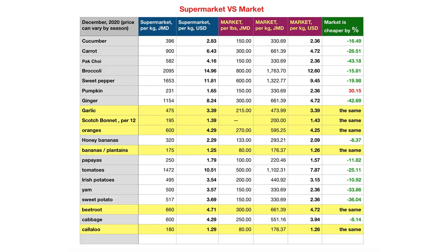Here's an example. Cucumbers in a supermarket are almost 400 Jamaican dollars per kilogram, while on the marketplace in the same parish, you only get them for 150 a pound. However, 150 a pound is actually 330 per kilogram, because 1 kilogram equals 2.2 pounds. So the market price is almost 20% lower, but it certainly isn't half the price like some people think.